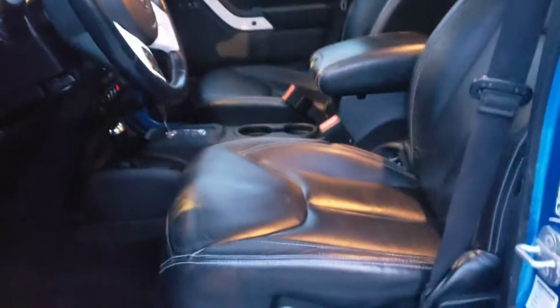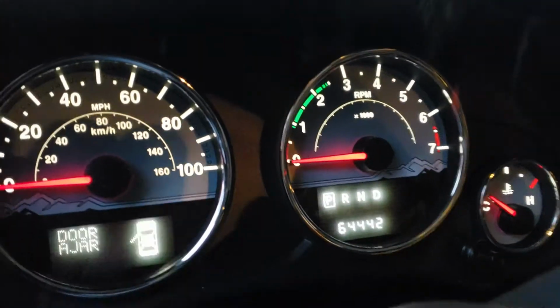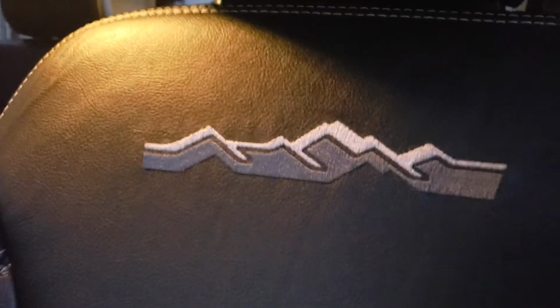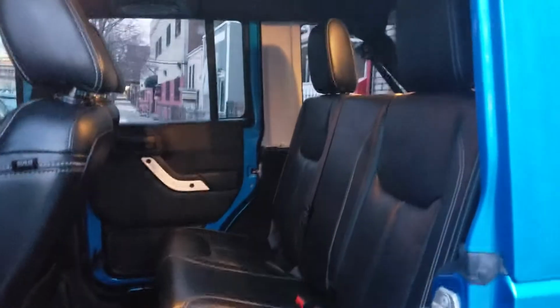Check out this interior. Very nice interior. Put this down. Got the Navi, obviously. This one's got 64,000 miles. Mint conditions. Obviously, you got the 4-wheel drive on this vehicle. It's a Jeep. As you can see, that little Sahara thing right there. Mint conditions.